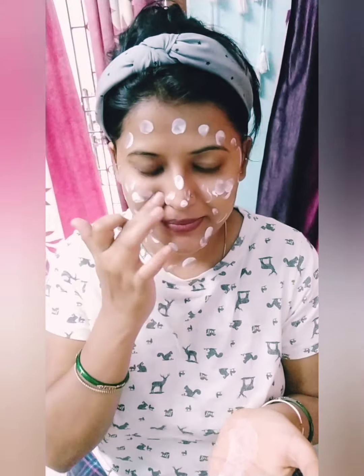So this complete range is from Oriflame, the Glow Essential range: the face wash, the mask cum scrub and the face cream. You can definitely try it at home. Because of the pandemic, we are not able to go to the parlor, as well as going to a parlor for a single sitting is pretty expensive. So why not try this? This is an international brand trusted by more than 60 countries. And very affordable.